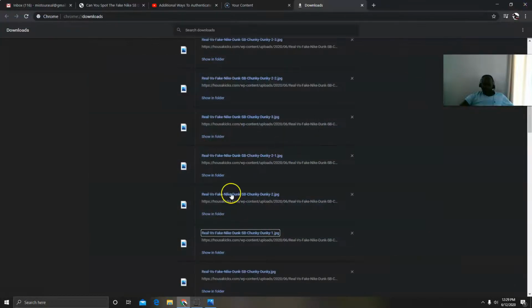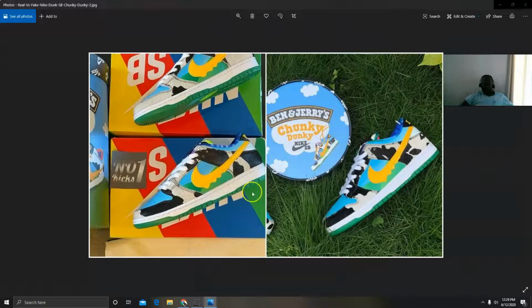I'm going to close this, and unfortunately this is the way I'm going to do this. Okay, now look at this one. Which one is fake and which one is real? Make your decision. Again, the pattern differs from one shoe to the next. This is incredible, man. You tell me. I'm going to give you 5 seconds. 1, 2, 3, 4, and 5. So we're going to go to the next picture.